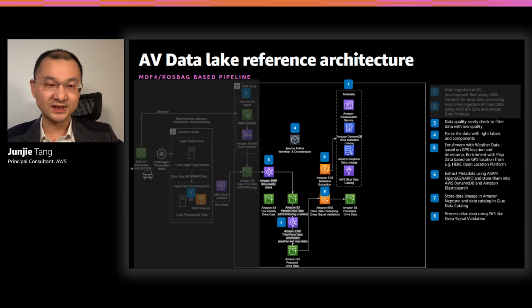Step 4 is to schedule the ETL jobs using Apache Airflow. For one customer, we deployed Airflow on AWS Fargate on ECS to process the radar and video data in MDF4 format. It provides 5 times the capacity and reduces the cost by 90%. We are writing a blog and will open source the code very soon.